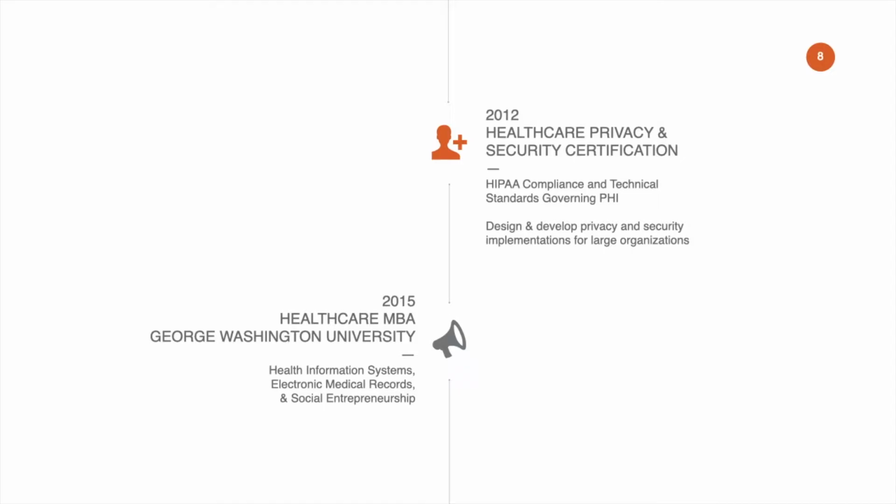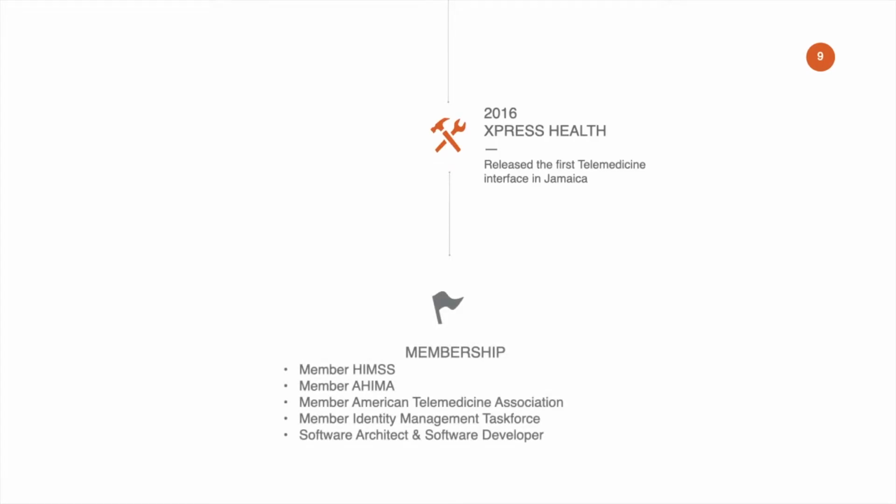My professional focus there was on health information systems, electronic medical records, and social entrepreneurship. In 2016, I launched the first telemedicine portal in Jamaica in the form of Express Health. Since then, I have successfully integrated several rural hospitals, comprehensive clinics, pharmacies, and private doctors' offices onto the interface.